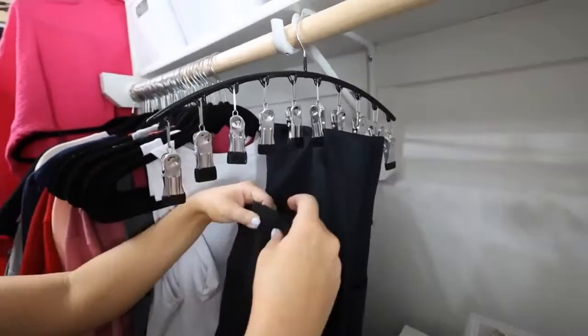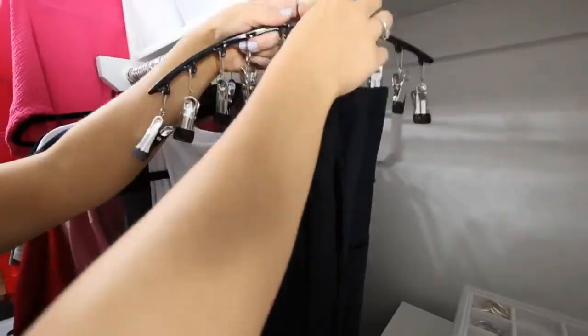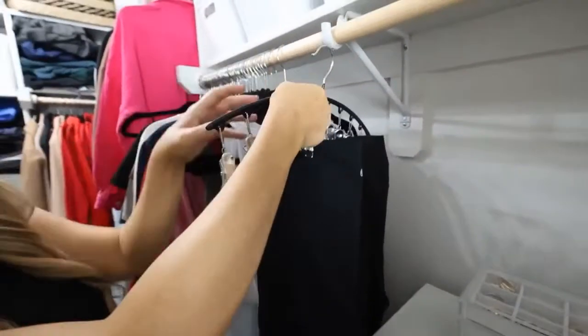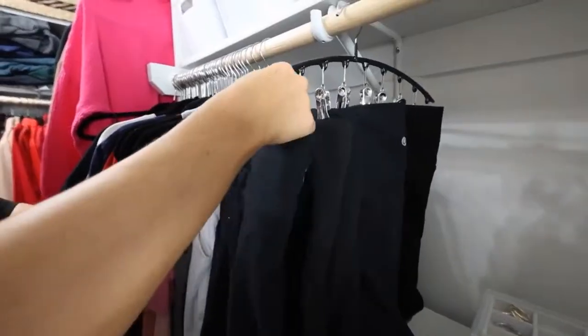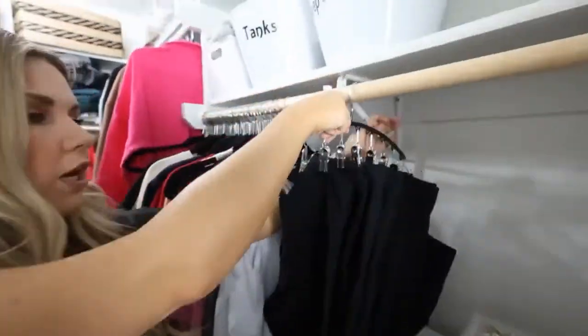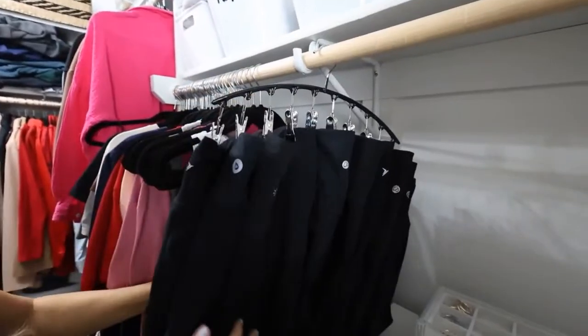I used to have them all folded up, but anytime I wanted to get to a particular legging, I felt like I was pulling them all off the stack, and then everything was getting unfolded, and I just find that hanging them up makes such a smarter choice. So this is 37% off today, and you're going to get 2 in the pack.